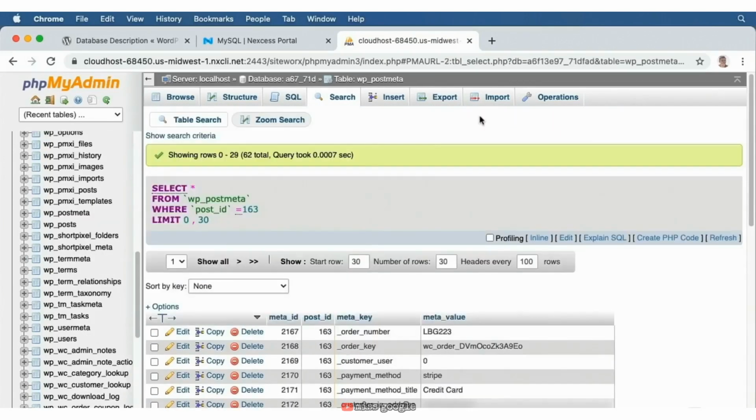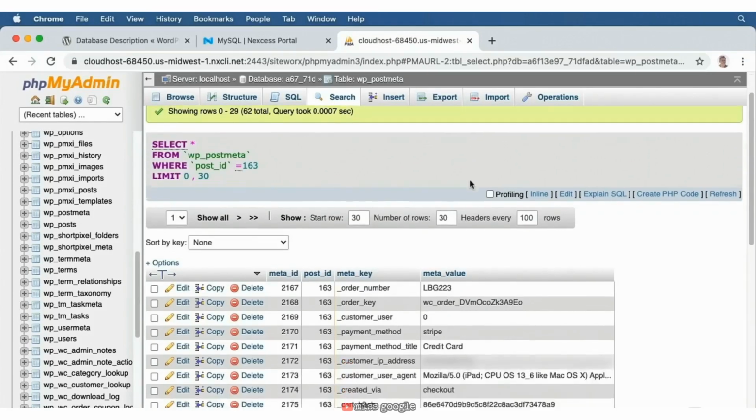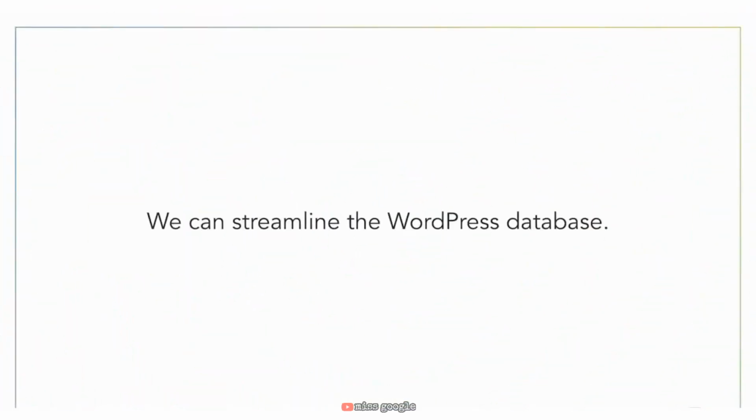WordPress also crams a ton of information into the WP posts and WP post meta tables. Even entire WooCommerce orders are stored in these tables. I've loaded the live version of my database, and here's an actual real-life order, and this real-life order has 62 pieces of post meta information. There are ways to streamline your WordPress database. I'll show you how to limit the data that goes into the database and how to optimize its structure. But for now, you've seen how WordPress's flexible database is amazing for developers, but not so great for maximizing speed.